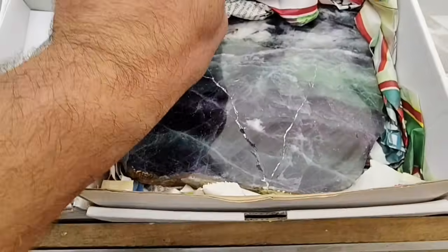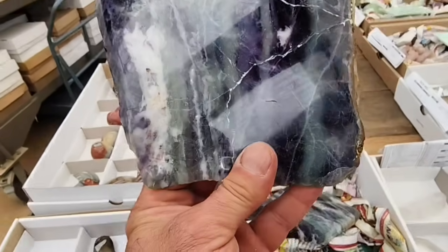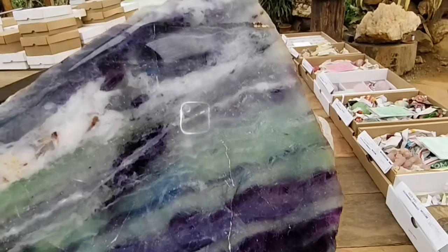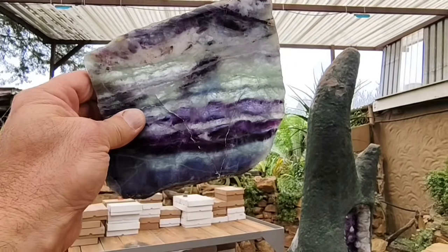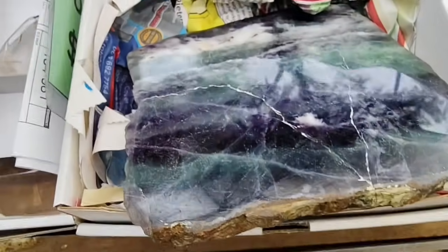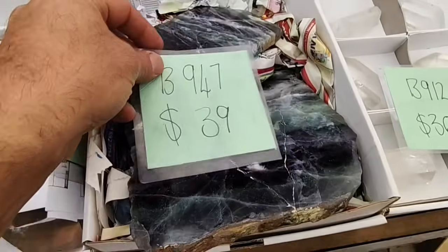Two slabs, they weigh 1.17 kilograms altogether, rated as very good. That nice streak of blue in the middle there, that's beautiful. So that's what it looks like with a grey background. This flat's going to cost $39 for the two slices, flat 947.